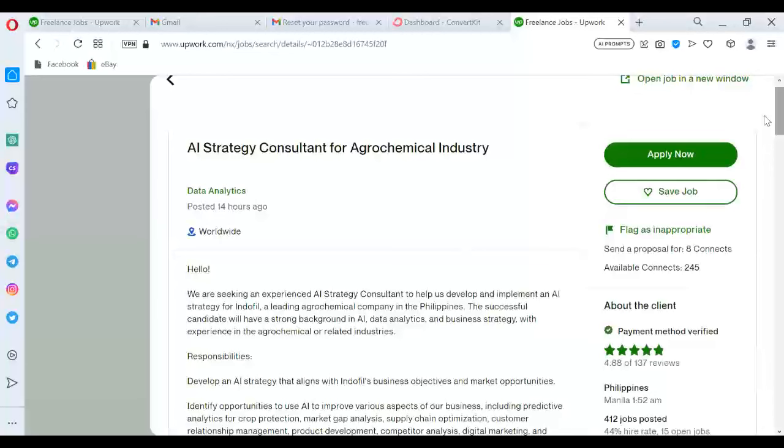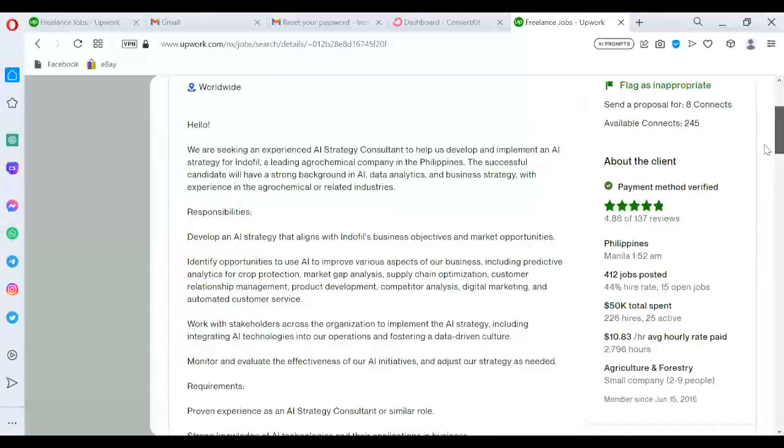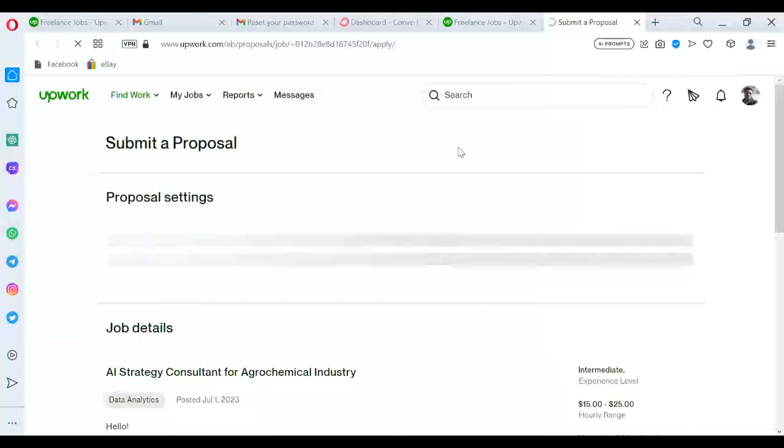The job description says AI strategy consultant for an agrochemical industry. Then you read what the job is about, the responsibilities and requirements. This job says it will take 8 connects. So now let's click on apply now. Let's run it as if you are applying for it, so you are submitting a proposal.